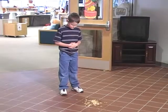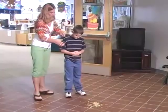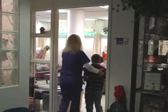It is not uncommon for a child to vomit at school. When this happens, the teacher or office worker should call for the custodian to clean the area, as well as keep other students away from the body fluid. Next, take the student to the nurse, who will put on gloves before helping the student.